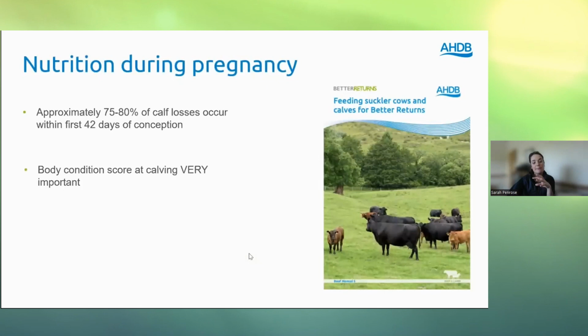Now, body condition score is so important, for many reasons. Ideally, heifers should calve down in body condition score 3, which is kind of average body condition. So they're in good condition. I know some producers will try and thin heifers down as we approach the calving season, with the mindset that that will hopefully reduce any calving risk. Now, actually, it does the opposite.